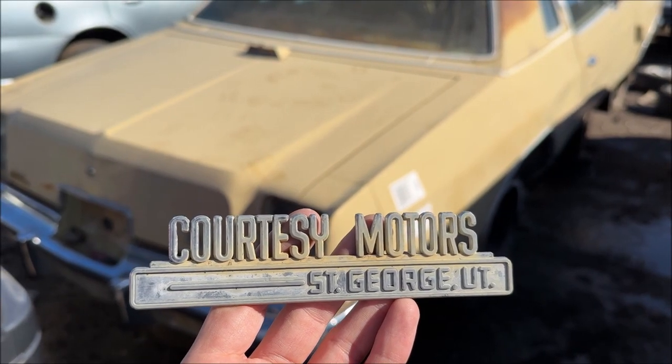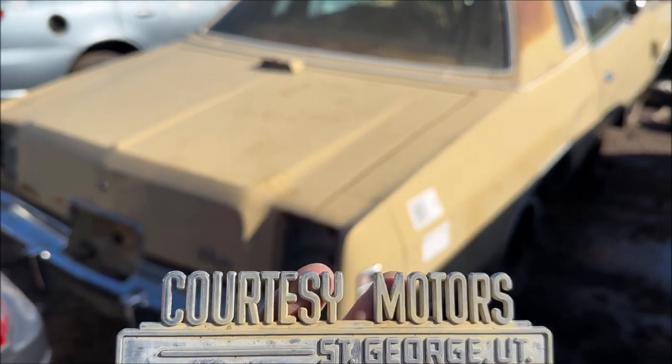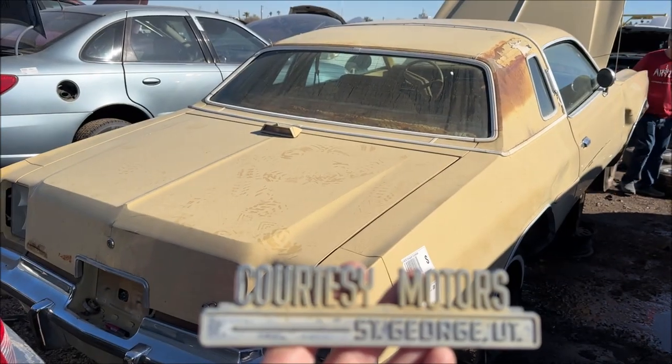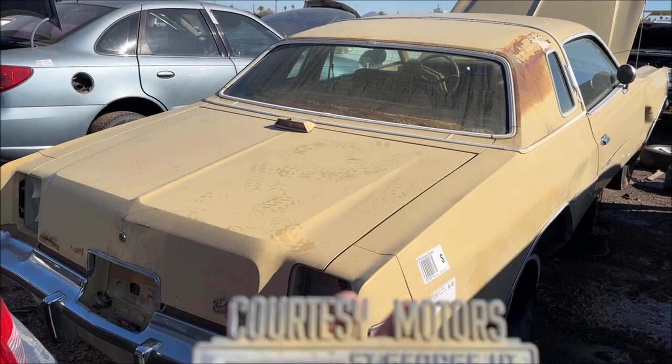Found a badge here from a dealership that no longer exists. This was from my hometown in Utah. 1976, almost 50 years ago?